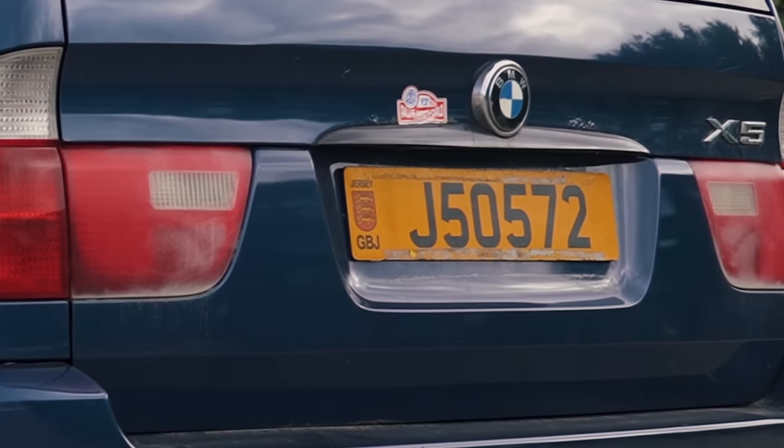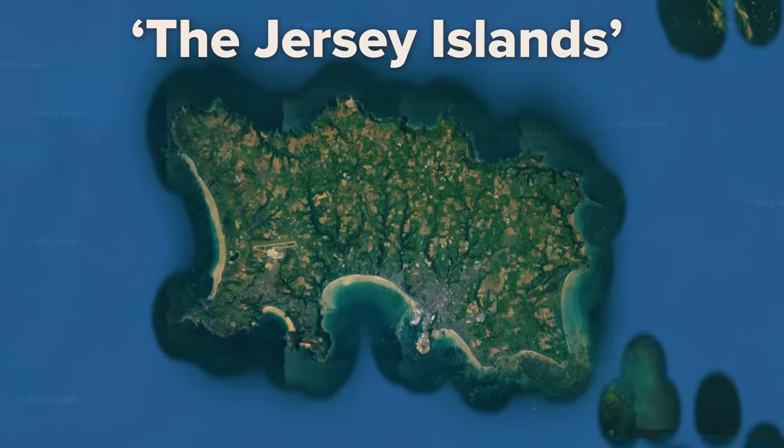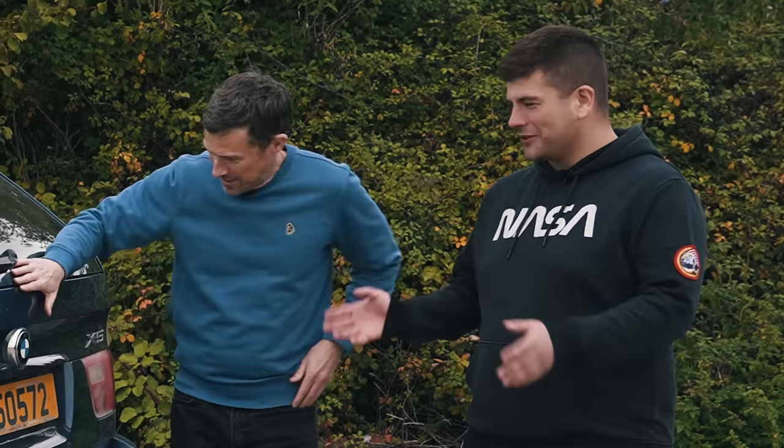Okay, good. Wait, the number plate. Jersey. Yeah, it's from the Jersey Islands. So I think Jersey is an island. It is. I don't know. Anyway. I didn't do very well at geography.